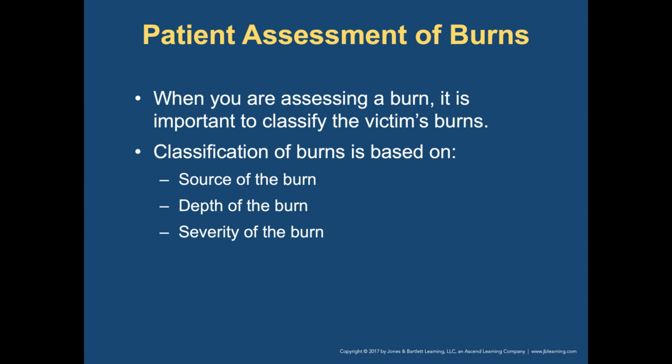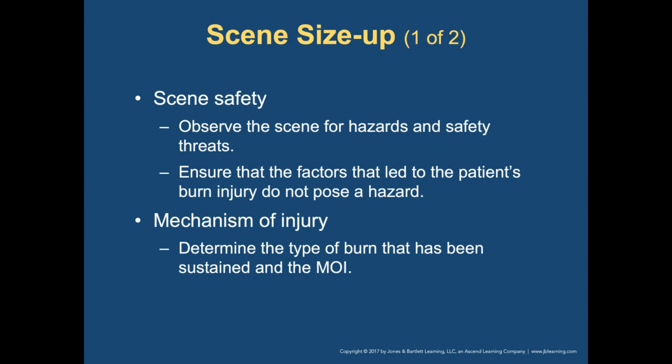When assessing a burn, it is important to classify the patient's burn. I want you to classify it by source of the burn, depth of the burn, or severity of the burn. Sorry, something in my eye. That's what I need y'all to learn to classify those as.